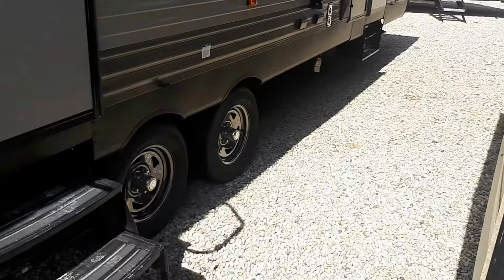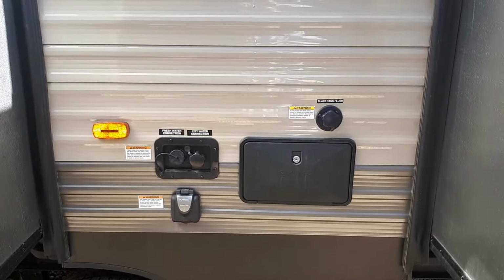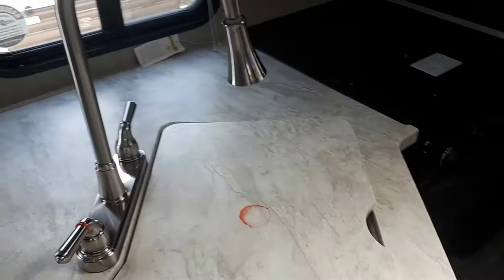Now if you really enjoy nature, we have a nice private outside shower that you can use. In the master bedroom, you have two solid sliding doors, lots of cabinets, solid surface countertop, large sink, again, more storage. Then we have its own private pantry here.